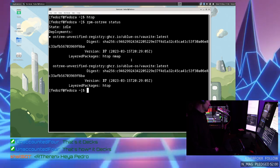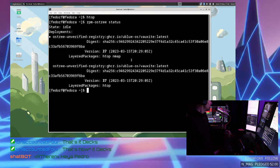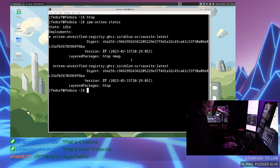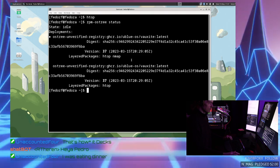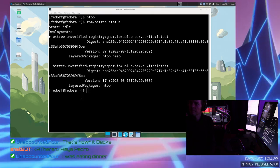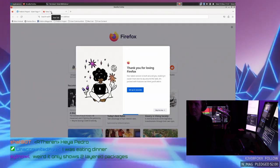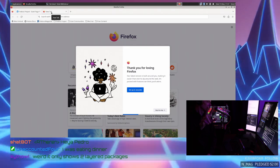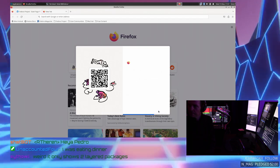Oh, Pedro's got this on in the background. Pedro's not gonna let somebody play around with Fedora without silently judging. Lutris Flatpak. Third time it has shown me this when I've started up Firefox. Skip.